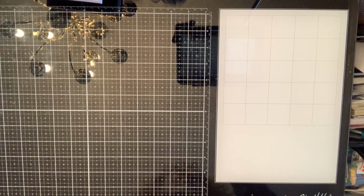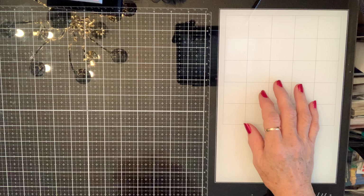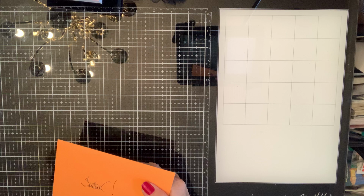Hey, crafty friends. I've got two huge boxes from Leslie, my adopt a newbie partner. And this girl is no newbie, y'all. And we have made fast friends. And so I've just cut the tops of the boxes open. So here's the card. Thinking of you.